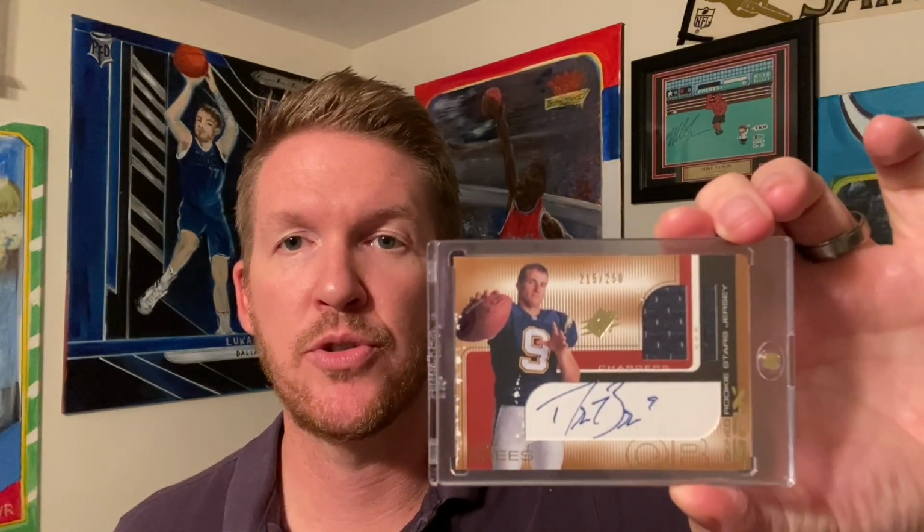I respect that tremendously. All right, the next one is one that almost didn't happen, or it might have happened at a higher price if my wife did not catch a crucial element to this particular card. So this is a 2001 SPX Drew Brees rookie card, patch auto, and it's numbered out of 250.